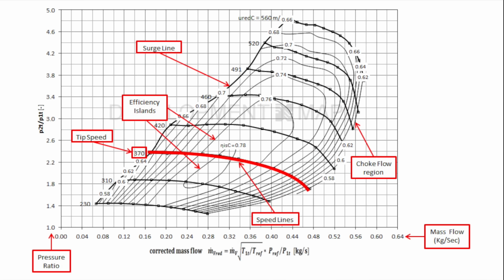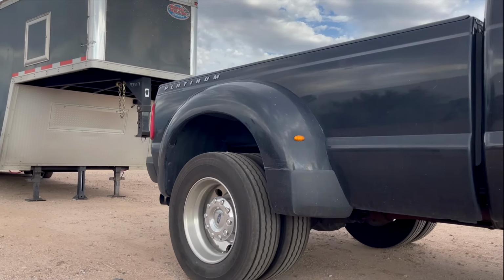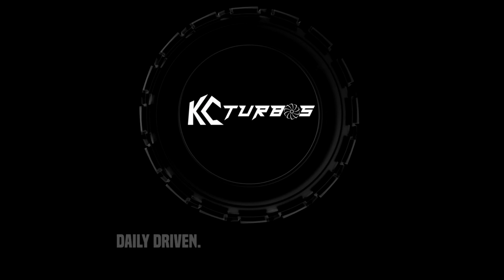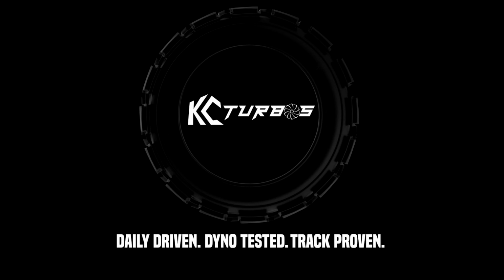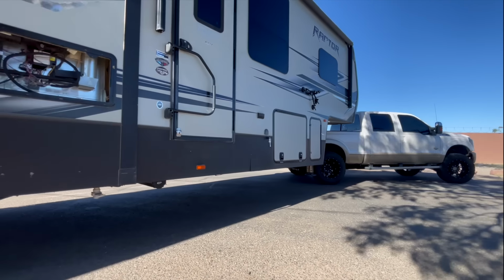So when it comes to testing, a lot of times you start with compressor maps and then you jump on the dyno and you end up on the street. But all that matters is how they perform on the street with a trailer behind it and running down the track. So not only did we test the new designs that we have, but we compared them to lots of other models. We do buy other turbos and test them here in-house to make sure you're getting the best performance out of your turbo. These turbos are daily driven, dyno tested, and track proven right here in-house on our own dynos, on our own trucks. We hook up trailers, we test them all.